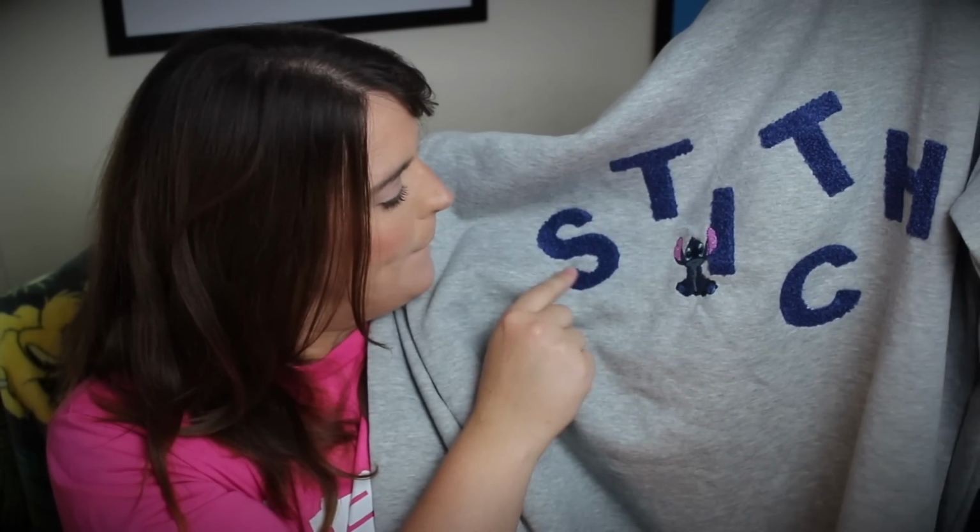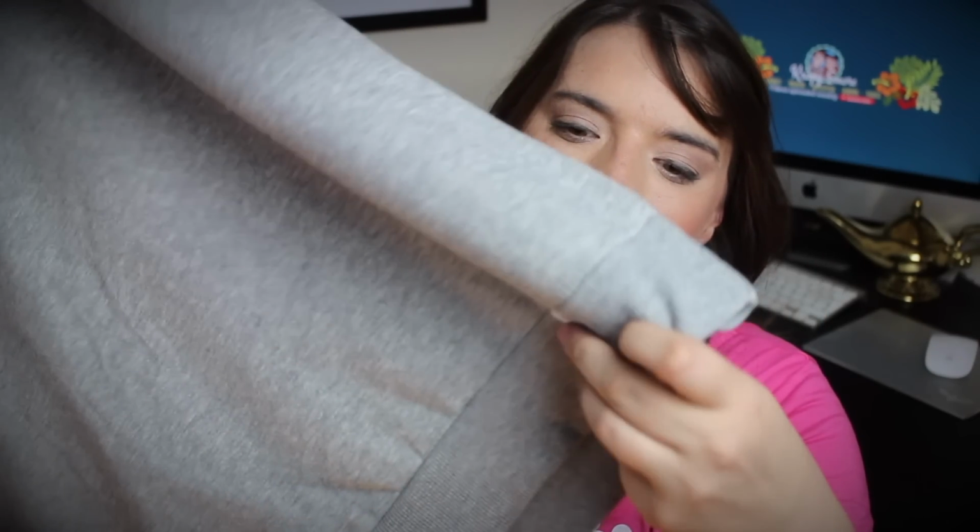The next item that I bought is this Stitch jumper. It's really long in the body. I love jumpers that are long in the body and super baggy because they're super comfy. It has his name all jumbled up like this, and the inside fabric is kind of a jersey material. I don't know what you call it, but it's very furry and very soft. Then you have a little embroidered Stitch on it, and he's really cute. It also has a little tag at the bottom that says Stitch on it, which is a nice little detail. And that was £12.